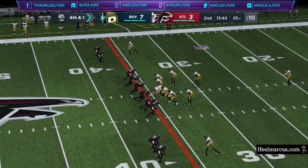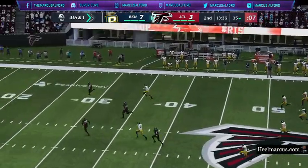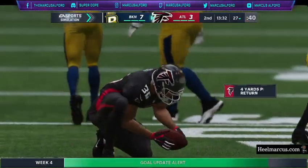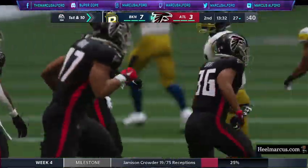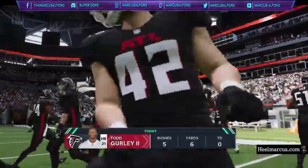Here's Braden Mann now as he'll punt it away for the 2nd time. Here comes Grant on the return. It's a 45-yard punt, but a decent return there of 9 yards. And the Falcons will be taking over 1st and 10. Here comes the Atlanta offense now ready to take over here.